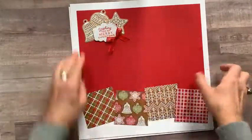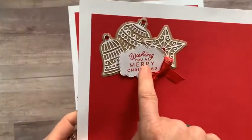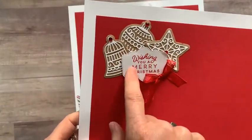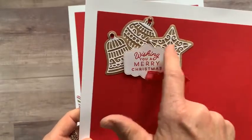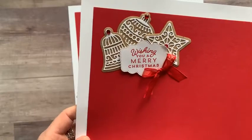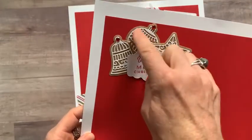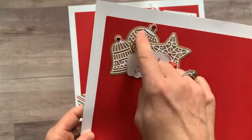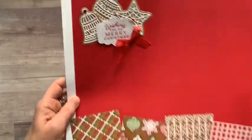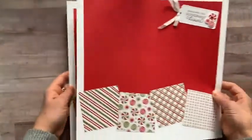And then I love this little label die, part of the Pretty Pillow Box dies, which are also not retiring. There's something about that cute little scallopy edge, and it's got the stitching in it too. So that wishing you a Merry Christmas, super cute, right? And then I love this detail with the craft paper and then the white over top of it, and that's so pretty. So that was one of our pages, and then here's the other coordinating page.